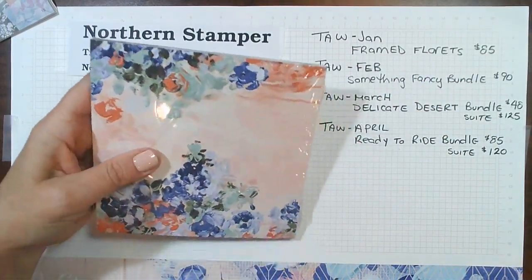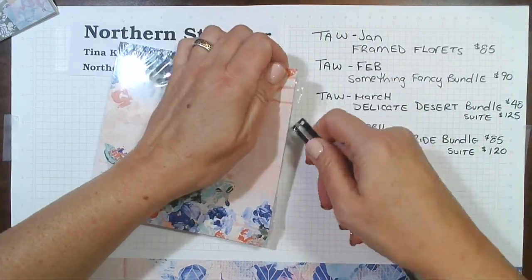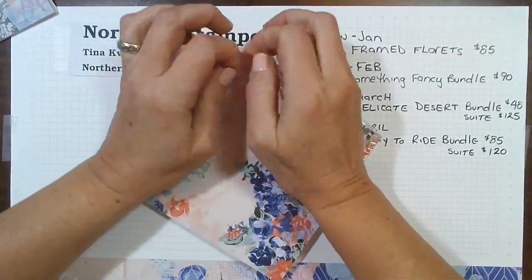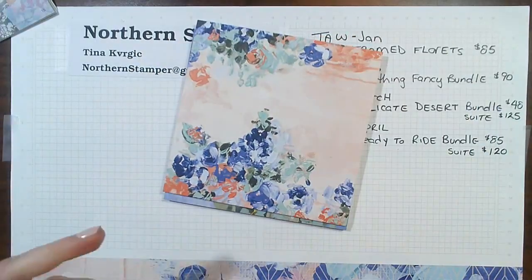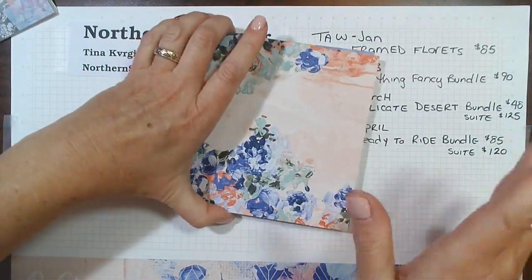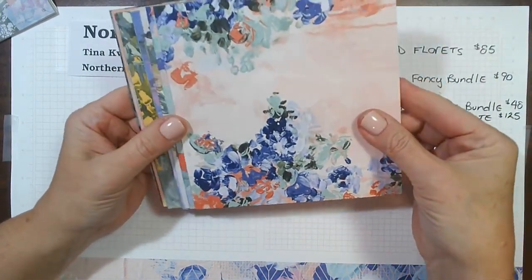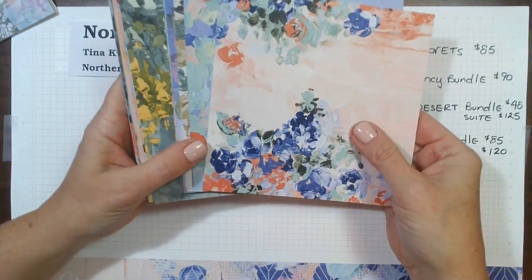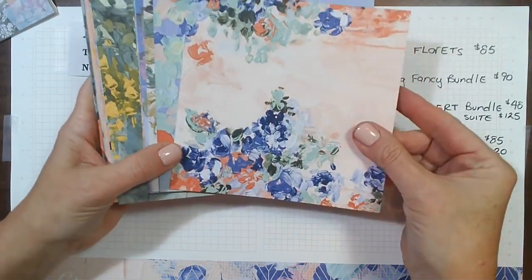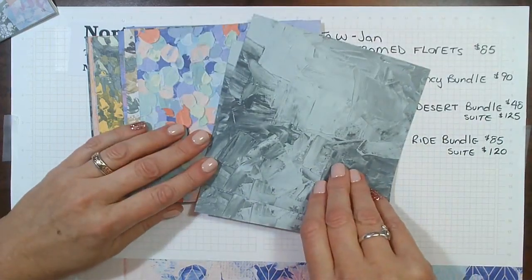All right. So very pretty. Now this is the DSP. Normally most of the DSP is 12 by 12. This pack actually comes as a 6 by 6. Now I am also doing a paper share in January. So check that out. So all the papers that you see, you'll get a little bit of. So this is the Fancy Flora 6 by 6 and it's $16.50. So what's great about Stampin' Up, they do reverse sides.